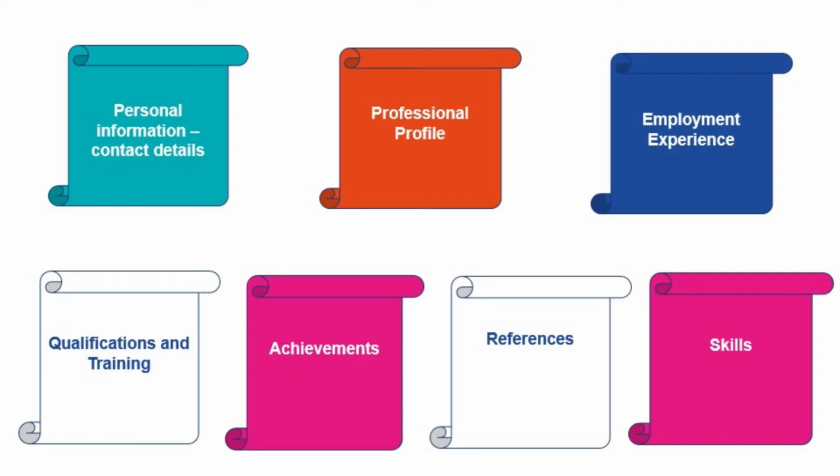So the first information that you'd like to include is personal information. Now, in this section, I'd recommend that you include your name, your address, email address, and things like that. What I would recommend is to stay away from putting your date of birth, marital status, things like that, because employment law actually protects you against employers using that information to shortlist candidates.